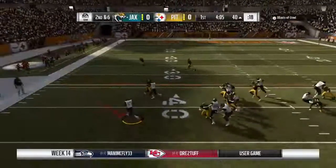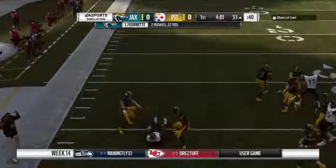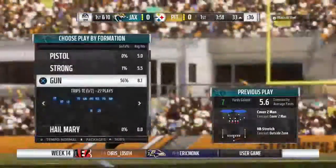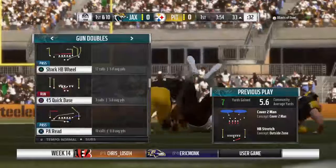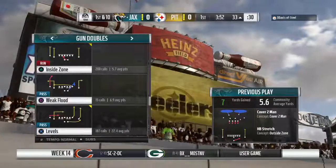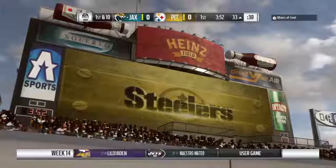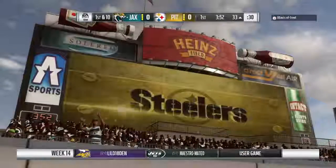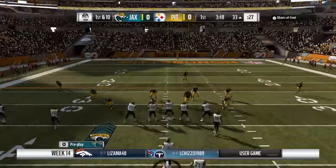On 2nd down, here's Fournette. And he's going to get it down to the 33-yard line here. It's a 7-yard gain there, and it's good enough to move the chains. It's nice every now and then in this game not to see people overthink it. Just hand it to the old reliable guy. Let him pick up the 1st down. So they'll come up 1st and 10 now from the 33.